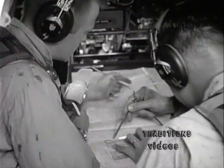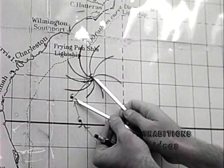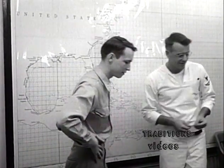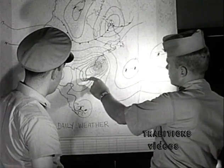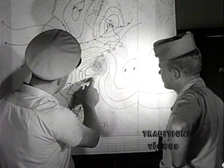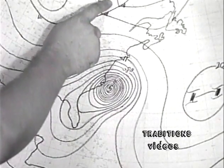Finally, at the end of the fourth day, a break comes. The storm appears to be shifting its course. If this keeps up, the danger will be over. Now the tension subsides a bit, and as later reports confirm the change, there is relief for those who wait. Hurricane Thelma has changed her mind. But the weather-wise flyers of Airborne Early Warning Squadron 4 know that a hurricane is a fickle lady. They know that just as easily she may change her mind again.